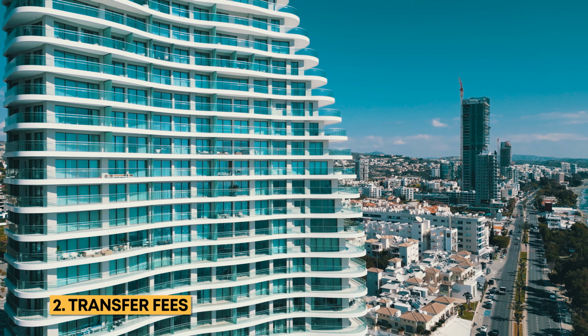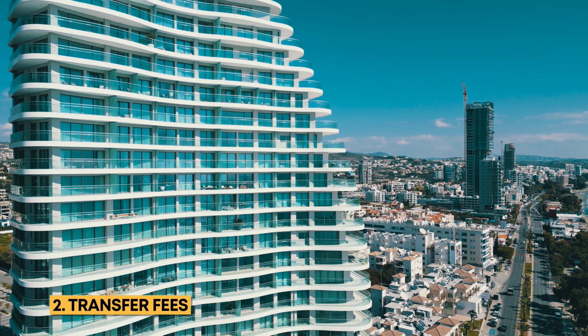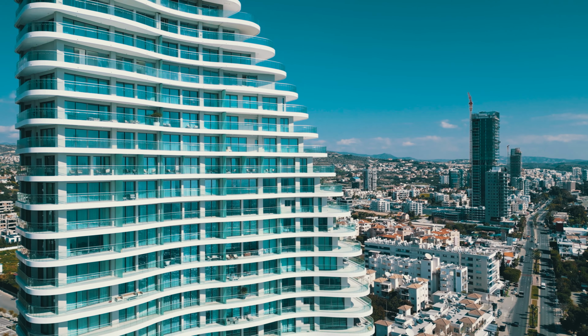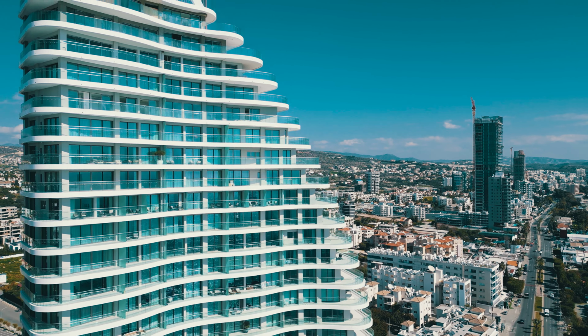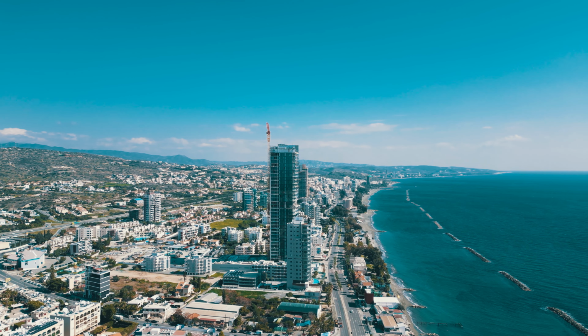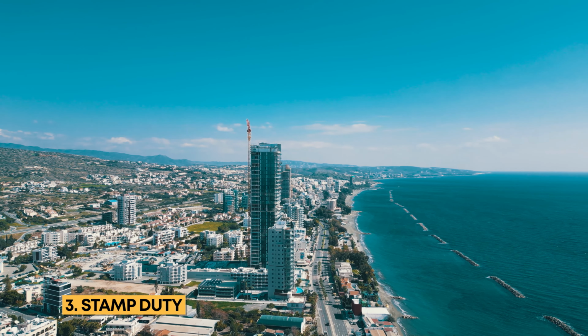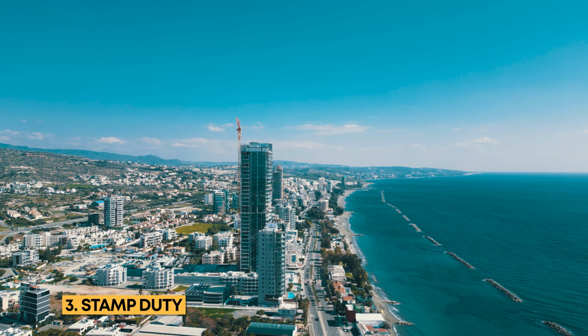Number 2, the transfer fees. Because currently all land in Cyprus is owned by somebody, it needs to be transferred to you, and there you have to pay a transfer fee when you actually get the title deeds. But there are no further taxes. Number 3 is the stamp duty. When you actually get the documents stamped, you will have to pay an additional fee to the government.